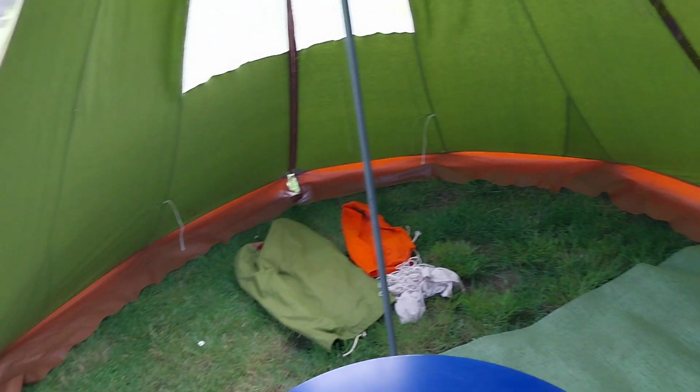It's a lovely inner tent, isn't it? Lovely green. No, it's not. It's a sort of, well, it's a greeny yellow, I would say, more of a yellow. Really nice space in there. But for extra storage, you have this big space out here. Tent's in really smashing condition.